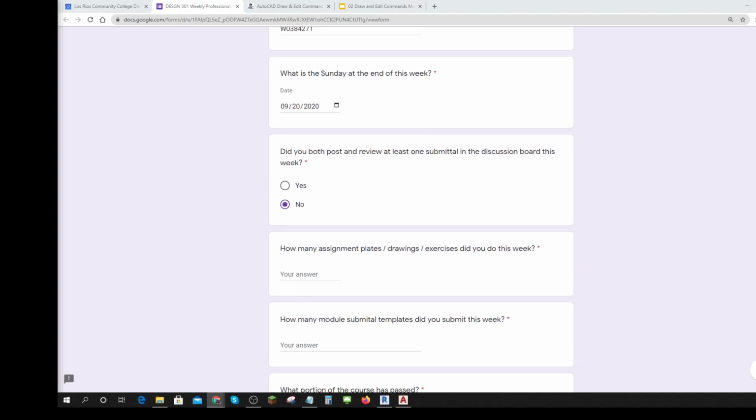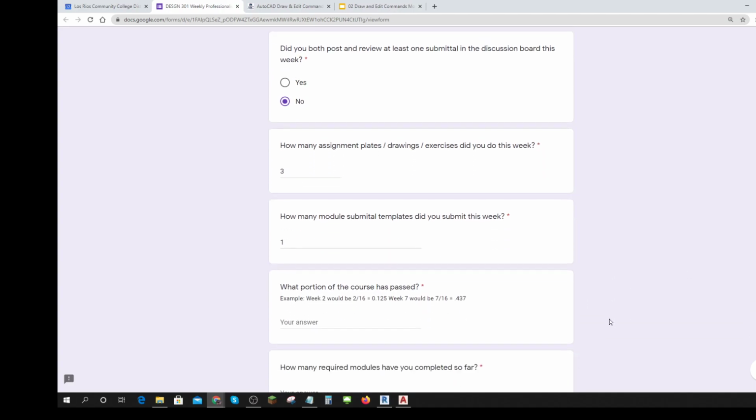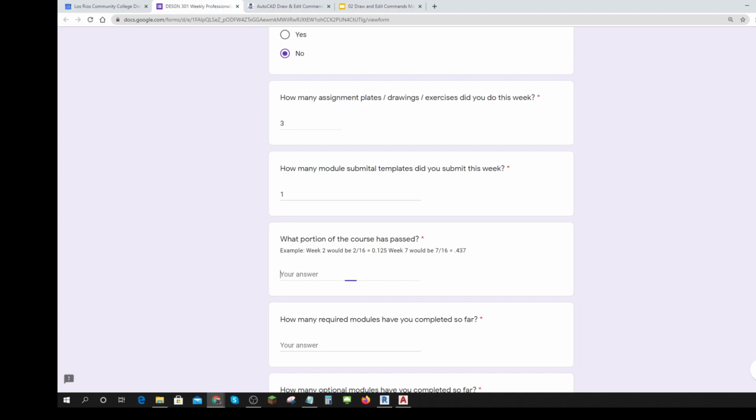How many assignment plates did I do? Well, let's see. I did woven squares. I did orthographics and line type. So I did 3. And how many modules? I'm putting in 1 this week. Okay, and what's happened so far? I've gotten 4 out of 16. This is end of week 4, and so I should have completed 2 modules.